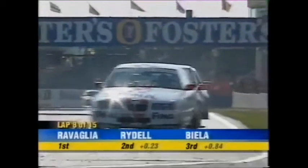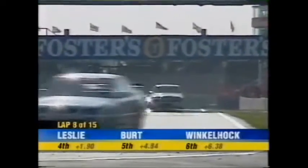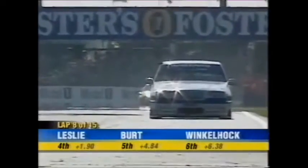Just over half distance now, and it's only 0.23 of a second in it for the race leaders. Kelvin Burt there in 5th position. There's Joe Winkelhock 6th, Alan Menu 7th, his teammate Will Hoy in 8th place, ahead of James Thompson, then James Kay. And Tim Harvey back at the front of that scrap for the top 10.